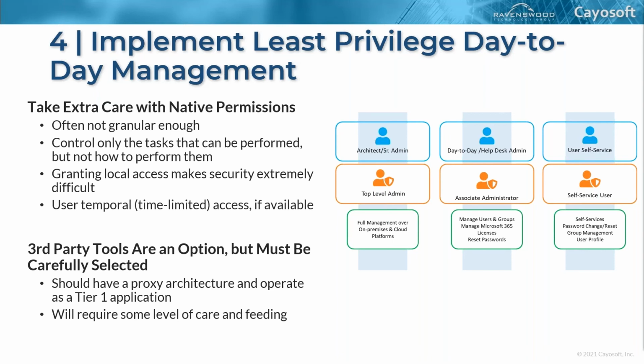Third-party tools are an option. Agents, be careful with, as Brian was talking about. One thing I wanted to mention, Chaosoft does a lot of work in this area, and being able to provide native security around any kind of proxy account or service account for a SailPoint or a Chaosoft or whatever gives you some of that control that you may be looking for to ensure that if that account were to be compromised, it's not going to be used to take out the entire directory. So keep that in mind.